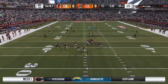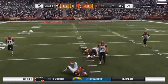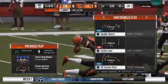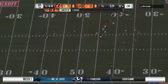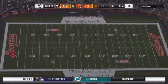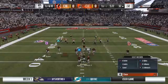They'll try to throw here. Mayfield. Over the middle and into the hands of his receiver, Landry. And he takes this one down almost all the way to the 30. That one goes for 24 yards. From the 32 now, here's 1st and 10.